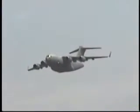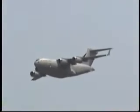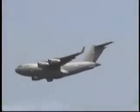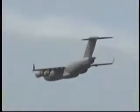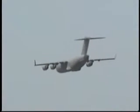Okay, apparently the runway is not clear yet, so this is another low pass. He's staying right in the area, and he's going to continue to make passes until the runway is usable. So there's another pass, and this again is from Charleston Air Force Base, South Carolina.